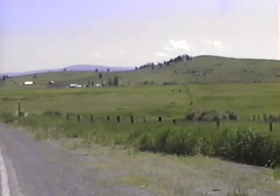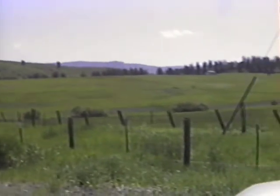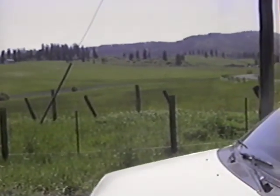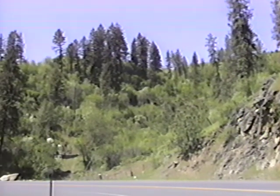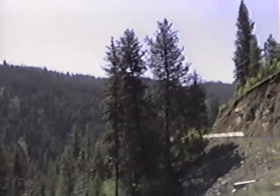This is on our way home from Grangeville. Just what the mountains look like. This is on our way home from Grangeville also. That picture that I showed you last is just as we were leaving Grangeville.